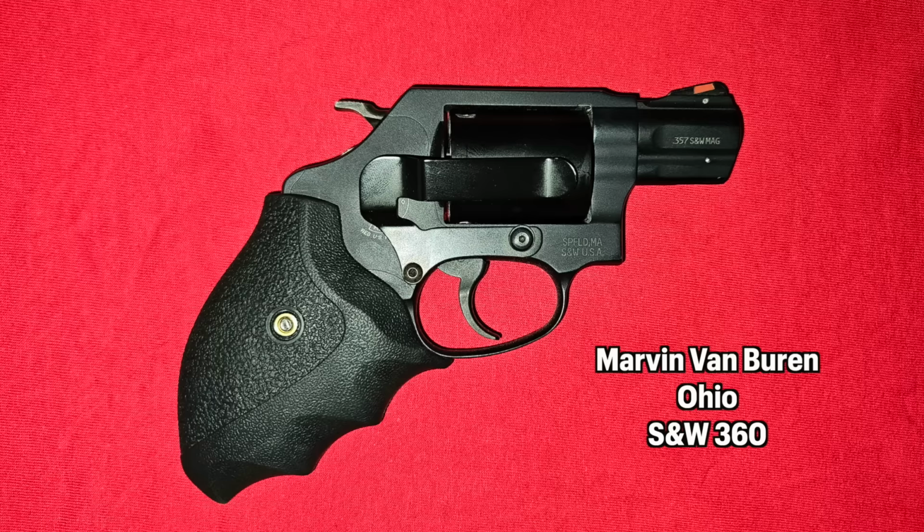And he's also got one of those little clips on it so he can stick it in his pants without using a holster. But at least it is a revolver, so it's kind of safe to do that. And at least this way he's got something in his pants that might be interesting to people. So this is Marvin Van Buren in Ohio and his Smith & Wesson 360.